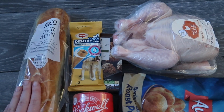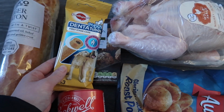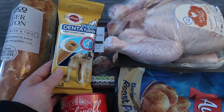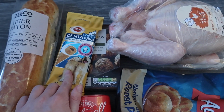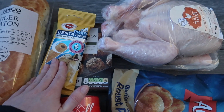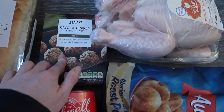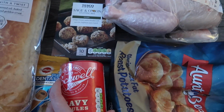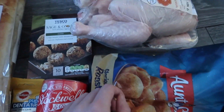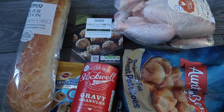So I got a tiger baton, and then I got these for Cooper because he really likes to chew on these. Like I said, he is teething at the minute, so obviously his teeth are more painful. So these actually genuinely do help, and they do help calm him down when he's in zoomy time. So I got him 2 packs of those, but the other one is in the hallway. And then I got obviously some stuffing. Tesco's own will do just fine. Gravy, and then I got some goose fat roast potatoes, and then of course our chicken. But yeah, that is everything that we got, along with the PJs.